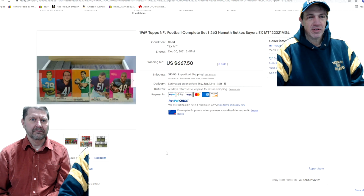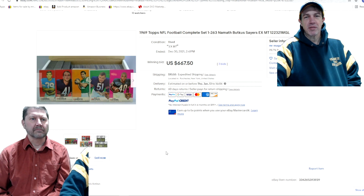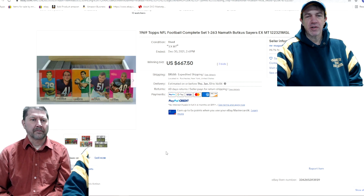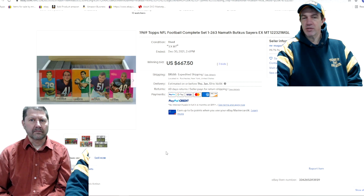All right, next up, sticking with sports theme, football season. This is a 1969 Topps football complete set, 1 through 263, Namath, Buchanan, Sayers, etc. However, I just found out it was missing a few cards. We're going to try and replace them. If not, the gentleman will take a prorated refund.